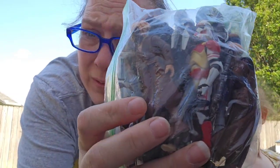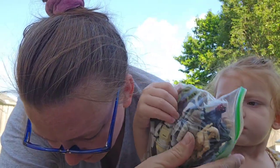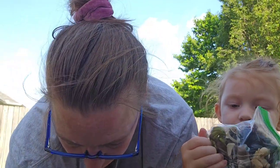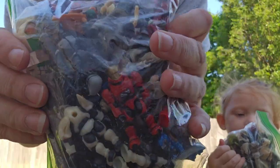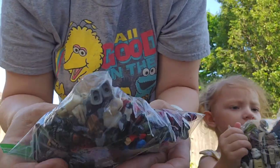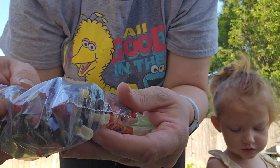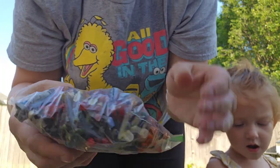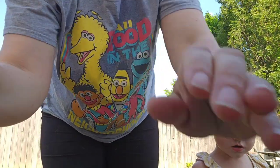It's a bag of just random Star Wars figures. And this bag has more of those little micro mini things. There are some little Star Wars things in here. I don't know. Lots of little toys.